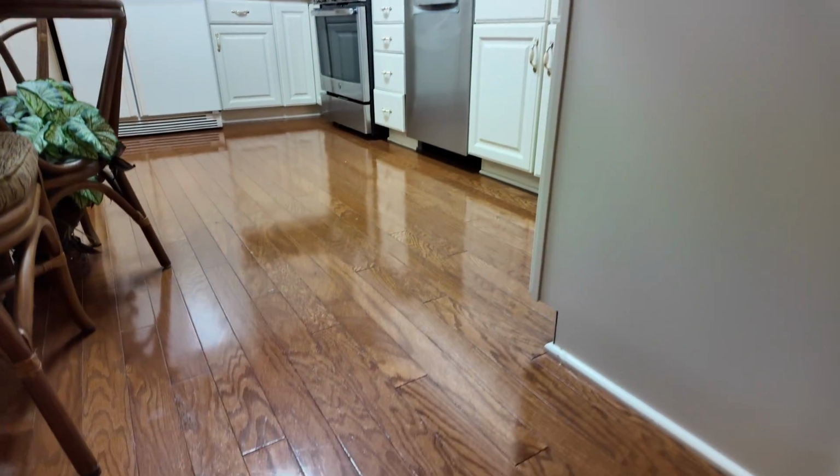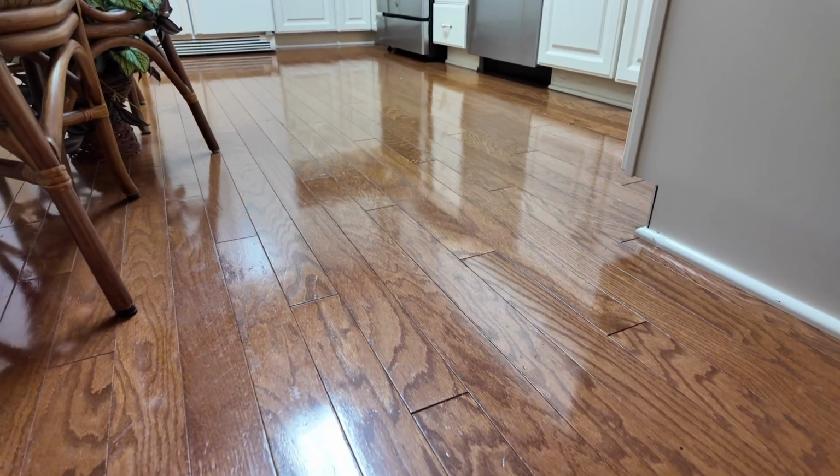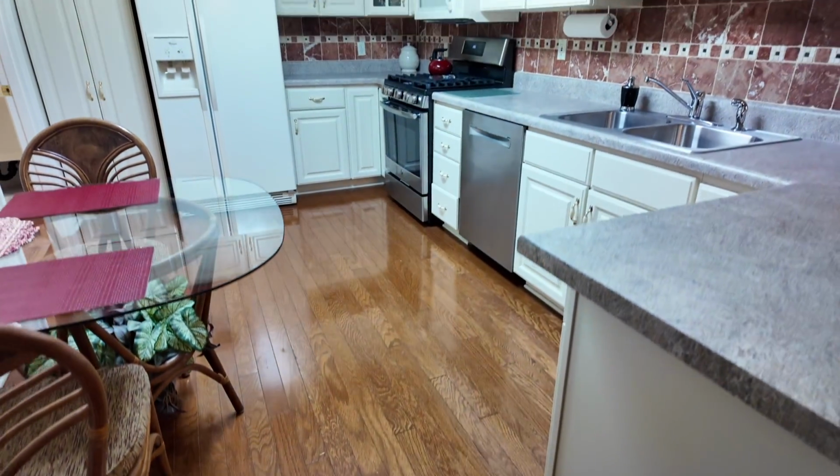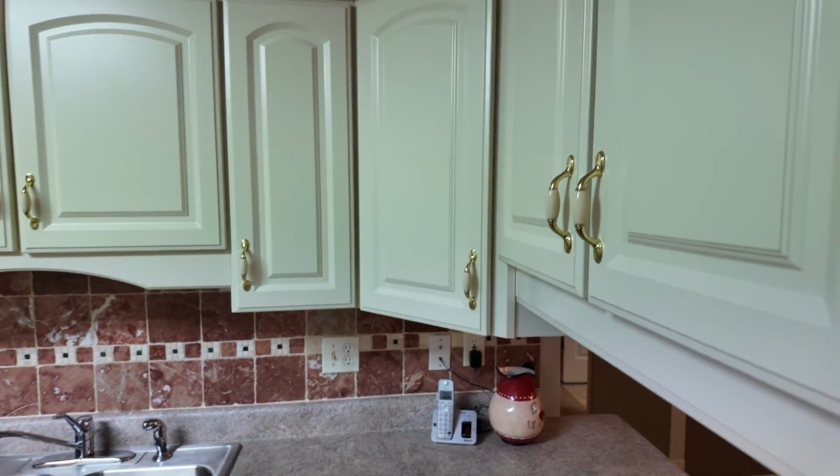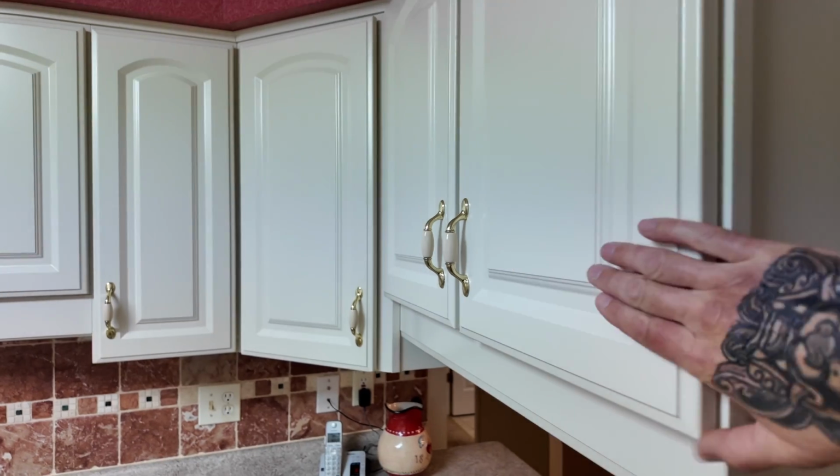Look at this, check these floors out. Beautiful hardwood floors. Original cabinets. Even the hardware is original. Everything is sturdy, everything is solid. These are actual real wood.